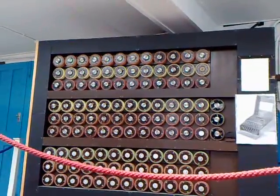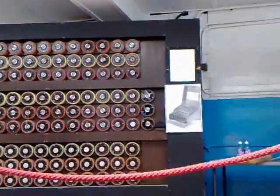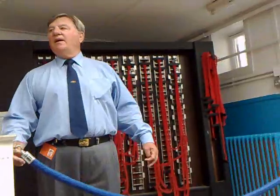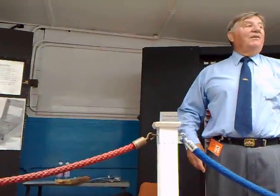And it was called the hellhole by the Wrens who worked in here, because the doors had to be shut so that people walking past could not see this machine. And it created a heck of a lot of heat while it was operating. And it was operating 24 hours a day in 8-hour shifts.